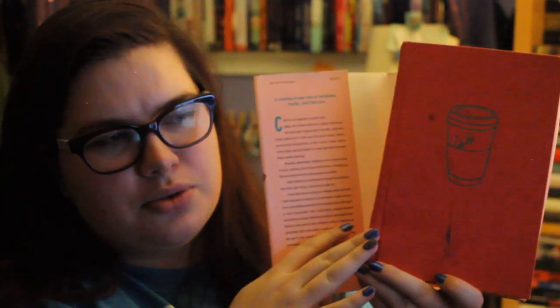Then we have a book that got damaged. For me, this is my exclusive collector's edition of Fangirl by Rainbow Rowell, which, from the outside now, I did some work on it, so it looks okay, but I kind of sort of ran over this book with my bike, so bad decisions were made. We don't really need to talk about it.